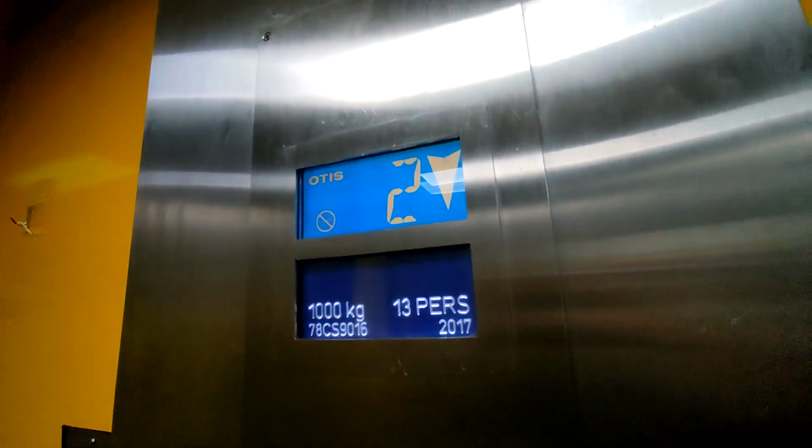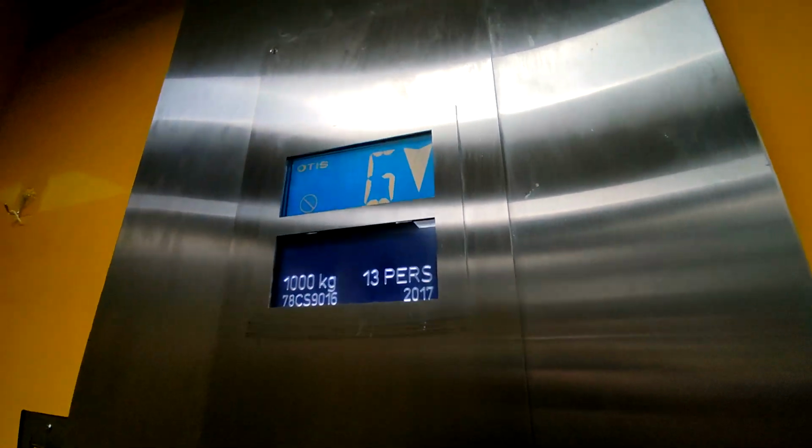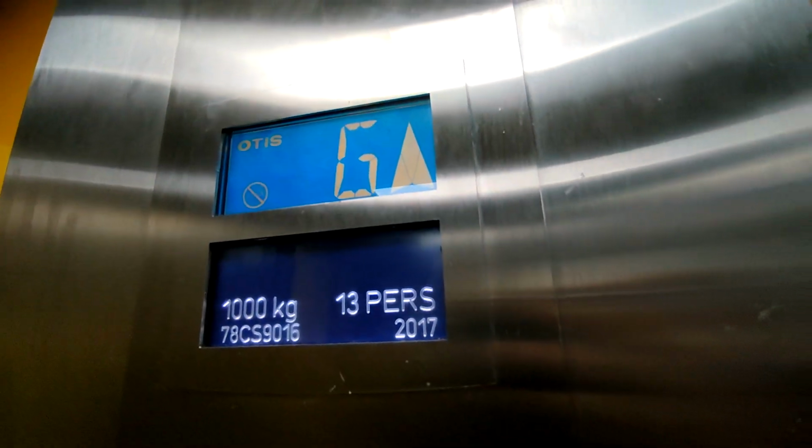Now what I don't get is why do you have a different indicator and voice? You've got Otis indicator and juice grove voice. Ground floor. Doors opening. Ground floor. Doors opening.